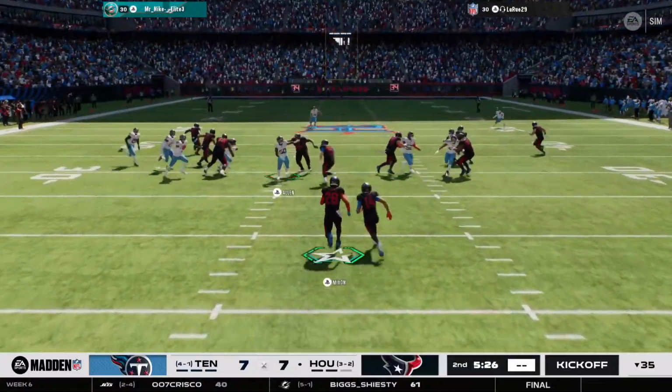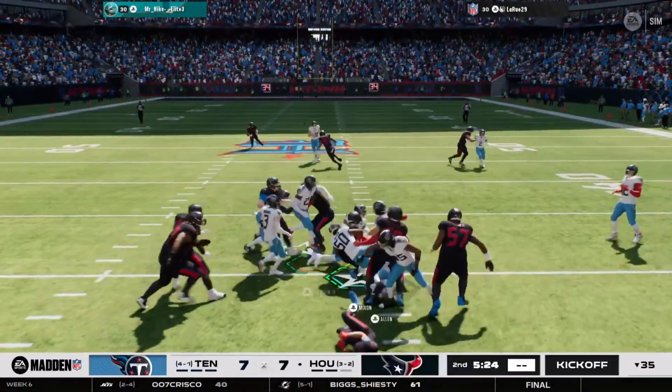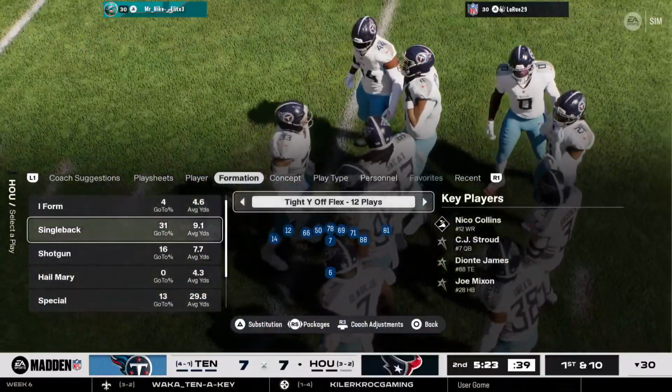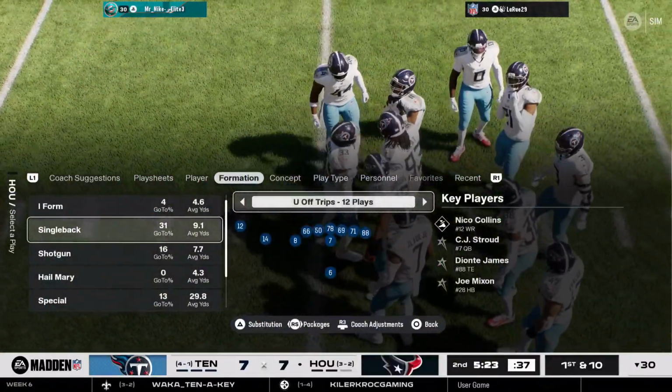The return starts from the 5. And this will work out quite well. He'll get it all the way out to the 30-yard line. At around the 30-yard line.